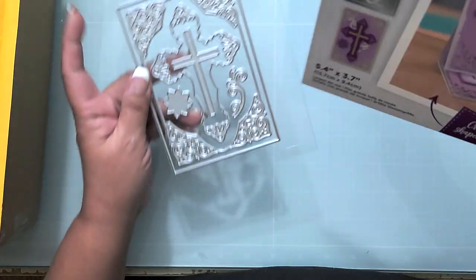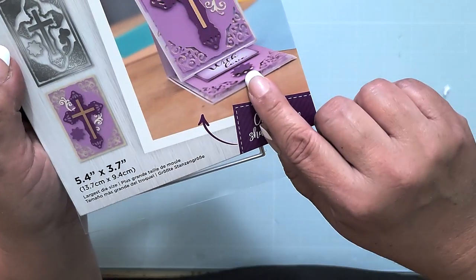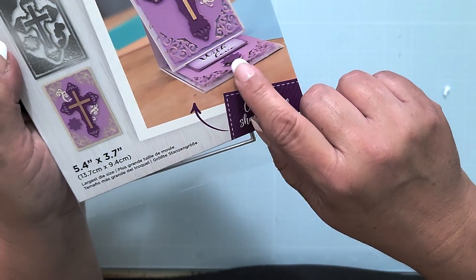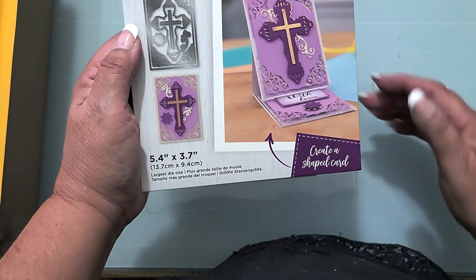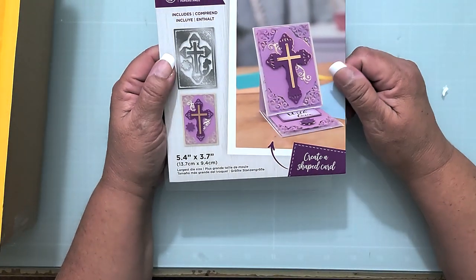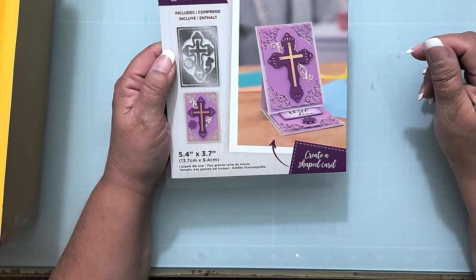So this would make, and I love how they did it as an easel card. Oh, you know what? Look at the easel card. It's the stopper. It's the stopper for the easel card. I can see doing that. And I'm realizing that I'm still out of angle, so I apologize for all the times I've been out of angle. I can see doing that.